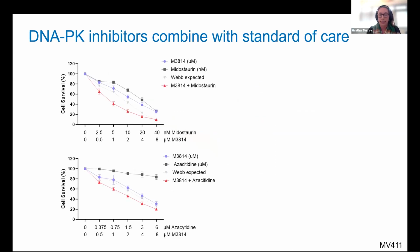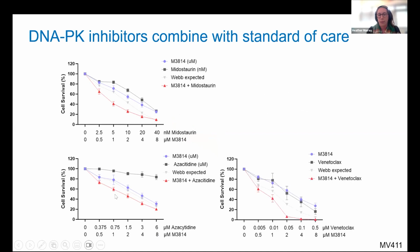We also went on to test azacitidine, another standard of care agent for AML, and we found a slight synergistic interaction. And lastly, we tested M3814 in combination with Venetoclax, and we saw quite a large synergistic interaction between these two drugs that we wanted to investigate further.